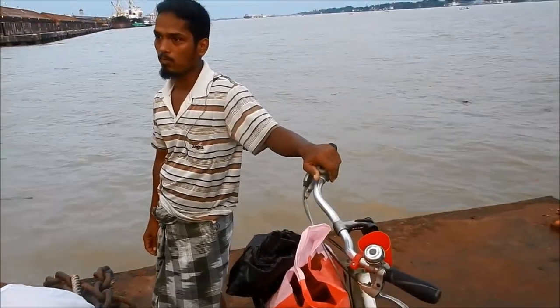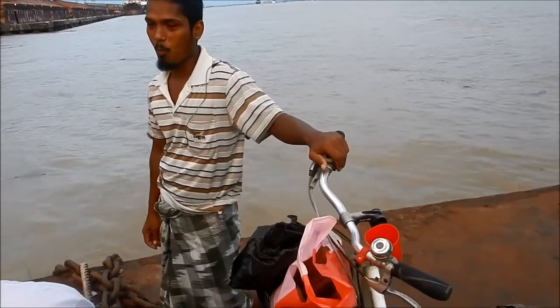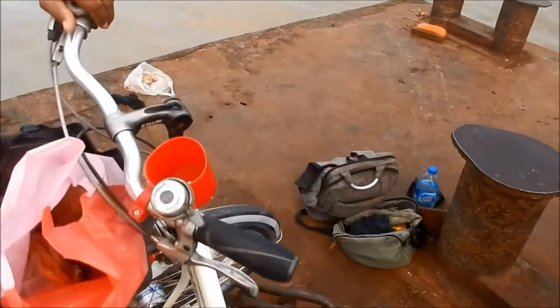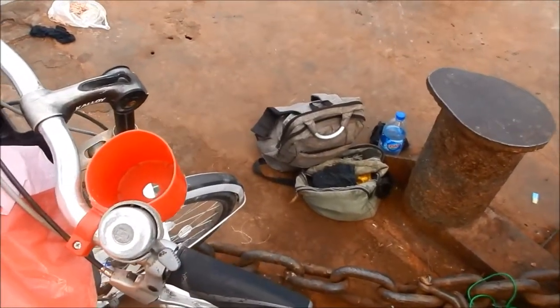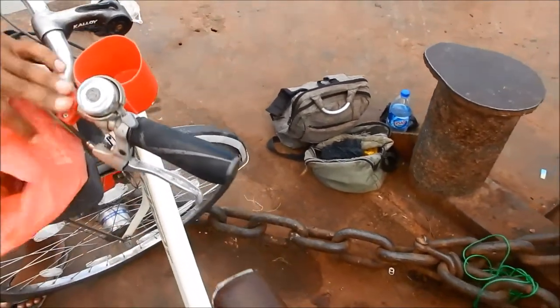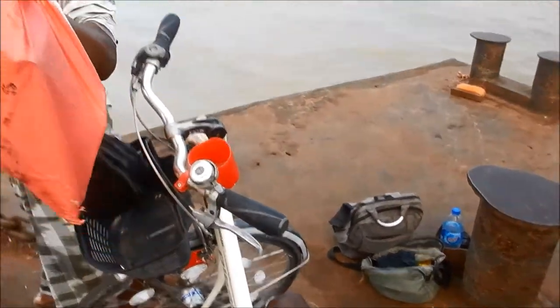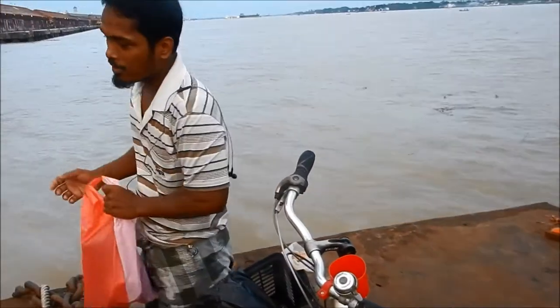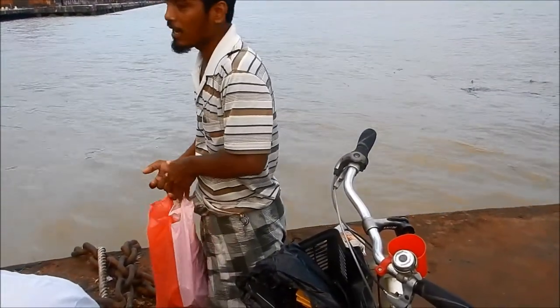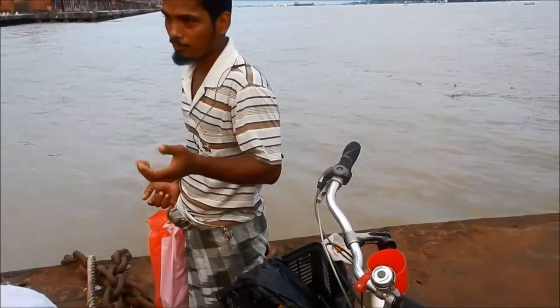Now this is one of the anglers here, and he came down on the bicycle, and I was a bit wondering what this is. There's a red cup here mounted on the handlebar with a hole in the bottom, and I asked him, and I think with the pantomime we found out what it is. Let's see, we ask him again.